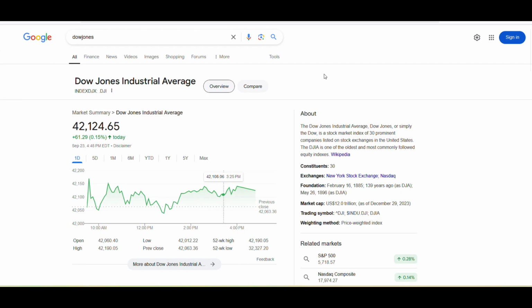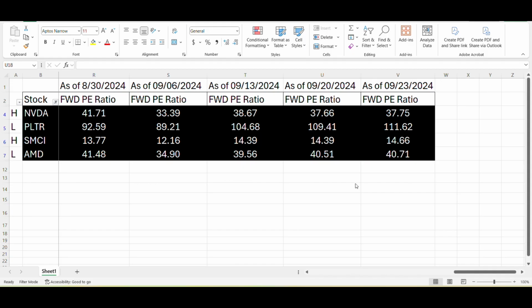Now let's take a look at forward P/E for Nvidia and other AI stocks. At this point, Nvidia forward P/E is at 37.75, about the same level of what we saw on Friday. So I still have the same opinion that Nvidia has more chances of going up versus going down because Nvidia's forward P/E is still below 40.